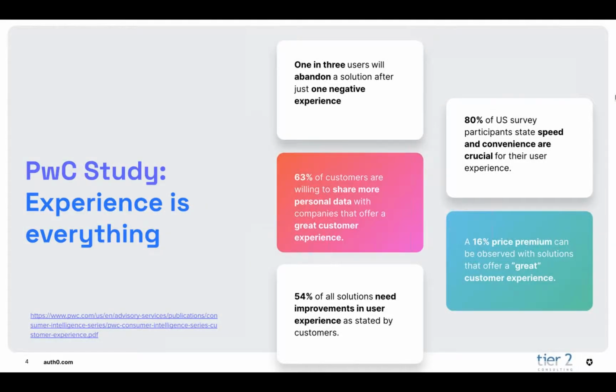And shifting it back to the user, it's not only about you should have that because it makes your developers' life easier. It's actually tangible money and return on investment that you see if you focus on the user's journey. So this is a study from PwC around user experience. And you probably can all read through those stats yourself, but just to highlight a few more.